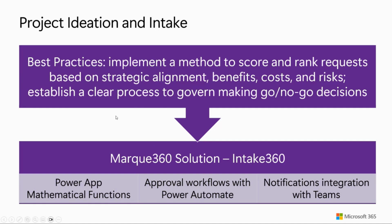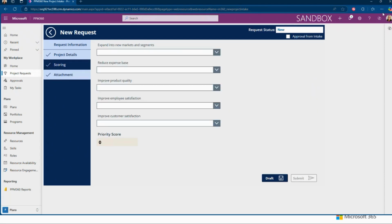So along that same line of thought, we have companies that have a need to implement a means of scoring, ranking the requests they're getting against maybe strategy, benefits, cost, risk. And in our world, we need to make sure people understand what is governing our decisions. So in that same app, with a Power App, you can drop in mathematical functionality, and I'll show that in a minute. As a result of the information received, we can also kick off workflows, in this case, an approval workflow. And because it is a Power App in the Microsoft ecosystem, we can have notifications go out, not just as emails, but showing up in Teams. Because it's part of this whole ecosystem, there are certainly ways that you can further bring everything together.